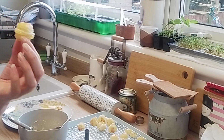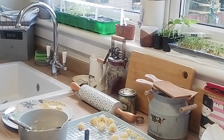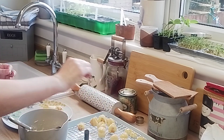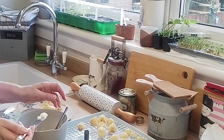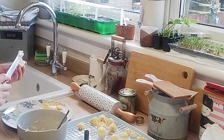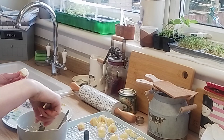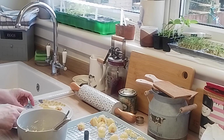Oh, in fact, look at that. That's alright. That's like a little miniature scone. Lemon scone. Oh my goodness. Yeah, that's really nice. Obviously it's puff pastry, not scone mix, but you get the gist. Yeah, it would be nice for an afternoon tea, this. Afternoon tea or a party.